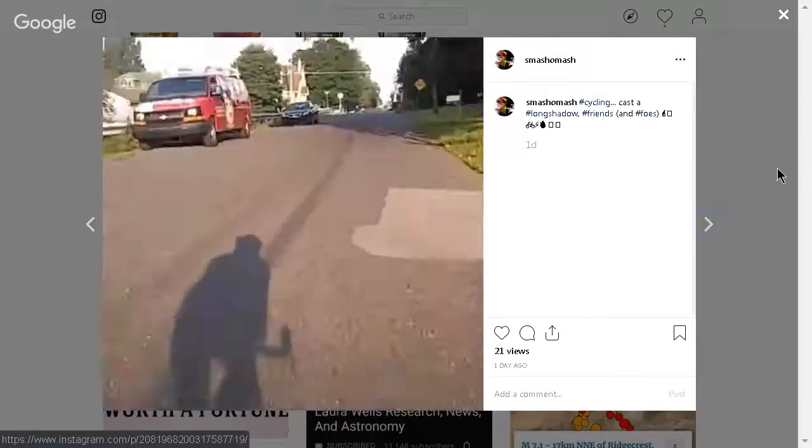Here's me burning up the road yesterday on the time trial bike. I was going so fast uphill I could barely film.